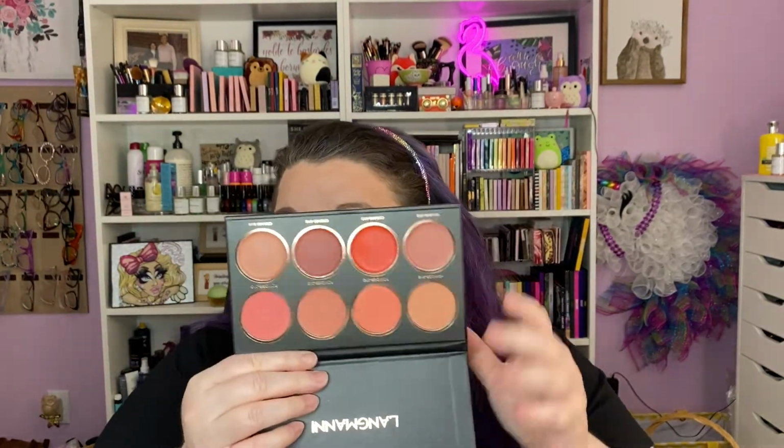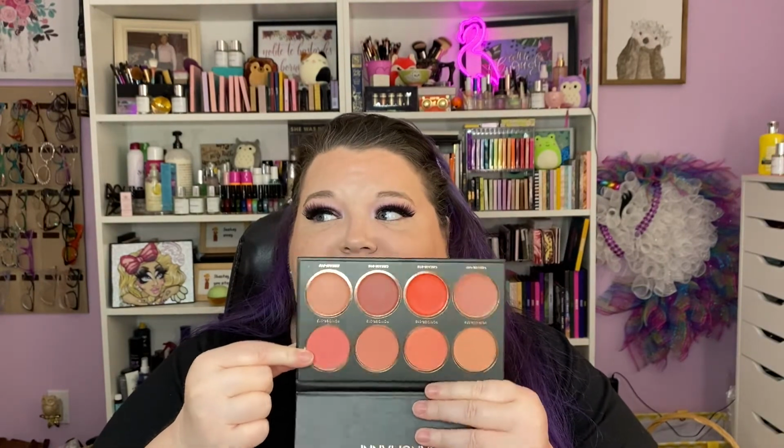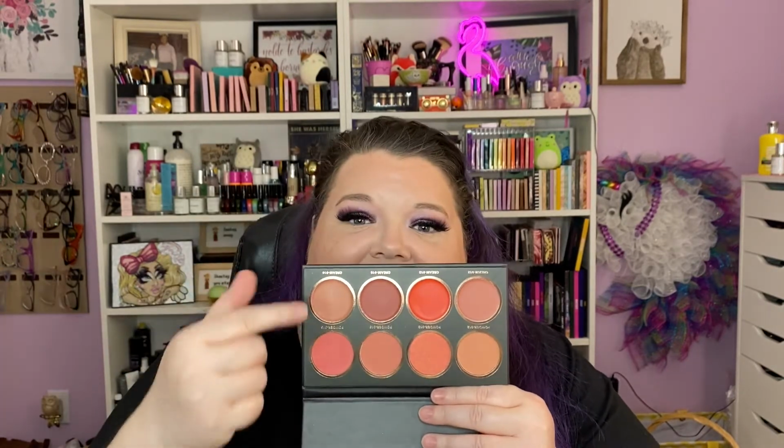Okay. It's just cardboard packaging. Blush palette. Beautiful colors, right? This row is a powder blush. That row is a cream blush. And I have nothing that is like that.